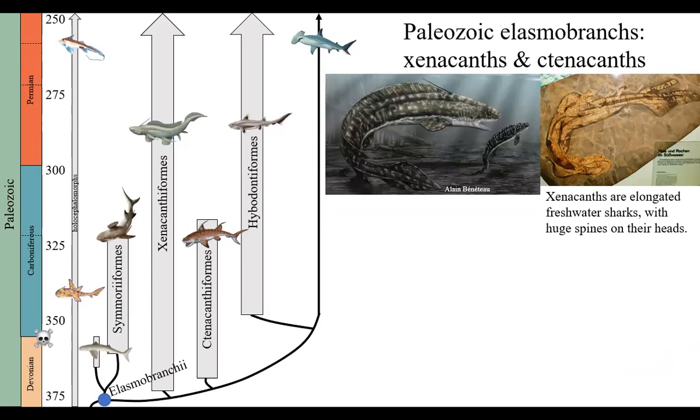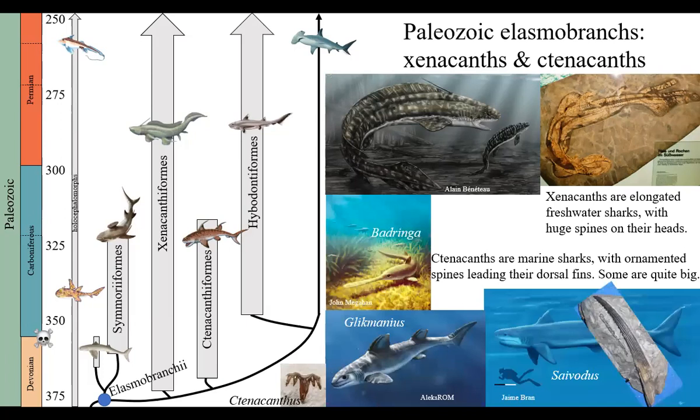The thing that they do have that's really fun is they have this one big spine at the front of that fin that sometimes is placed all the way up on their head. So a fossil you find of a xenocanth that isn't their teeth is oftentimes these big spikes that are part of their dorsal fin structure, which is really cool. So these are aquatic predators for the most part, whereas tenacanths are kind of everywhere. They're mostly marine, but you do find them in fresh water.